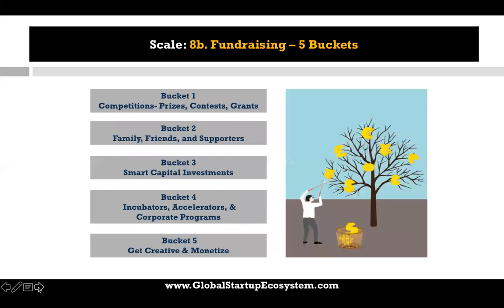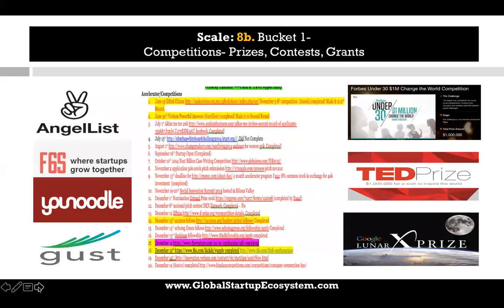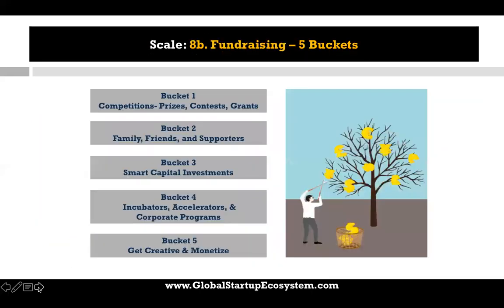Now, here again, we've got into understanding what content you have to have available and how to think creatively around fundraising. These are the five buckets that we usually go over in our full-fledged program, and you usually start with this first one. But for the interest of time, if you want the full program, you could go to globalstartupecosystem.com. We're going to go over bucket one, which is competitions, prizes, contests, and grants, how to actually raise capital as quickly as possible, free capital, right?